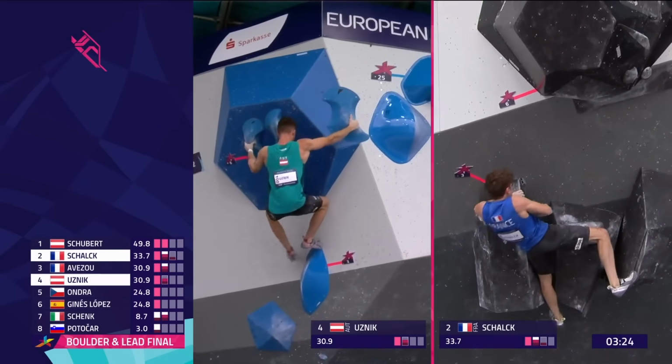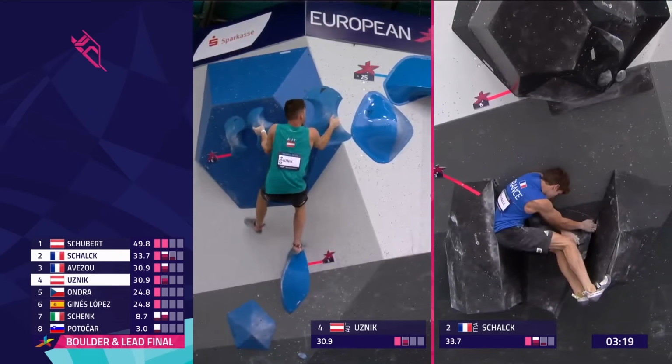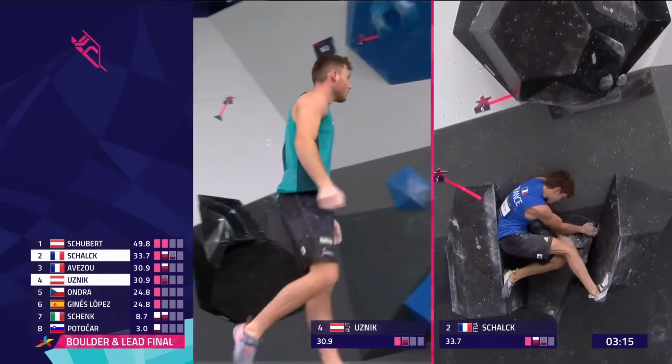Now the zone hold is pretty much everything attached to that giant volume above his head, apart from the one right underneath. Yeah, that long black bar underneath isn't part of it.